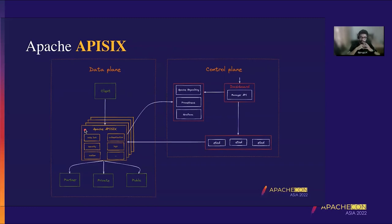And in the control plane, you have an admin API, you have a dashboard which lets you configure all sorts of things. Basically configure APISIX, and all of this configuration is stored in a distributed fashion in etcd clusters. So your configuration also scales with your deployment. Unlike most API gateways out there, you don't have to rely on traditional databases, but you can use things like etcd which can be distributed and which will scale really well.